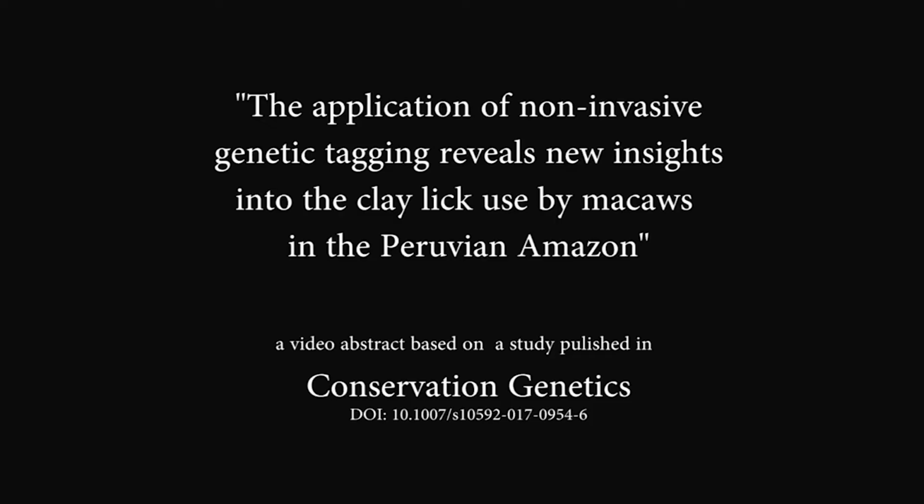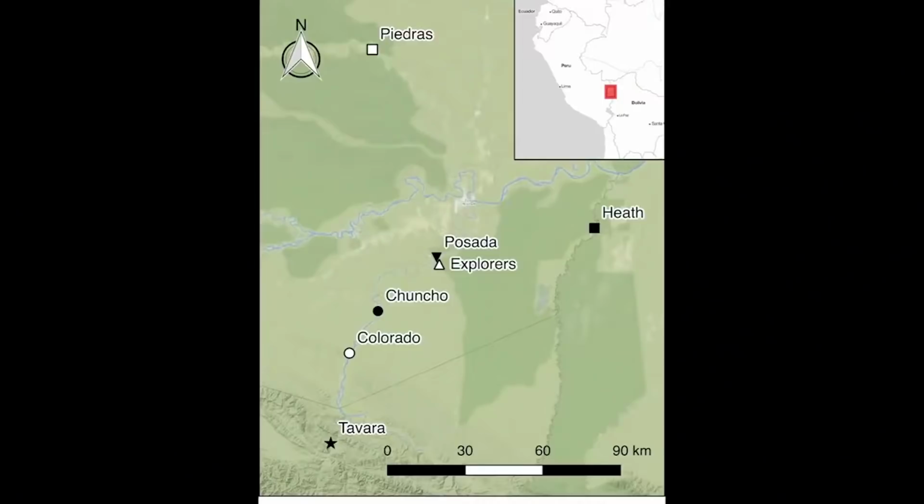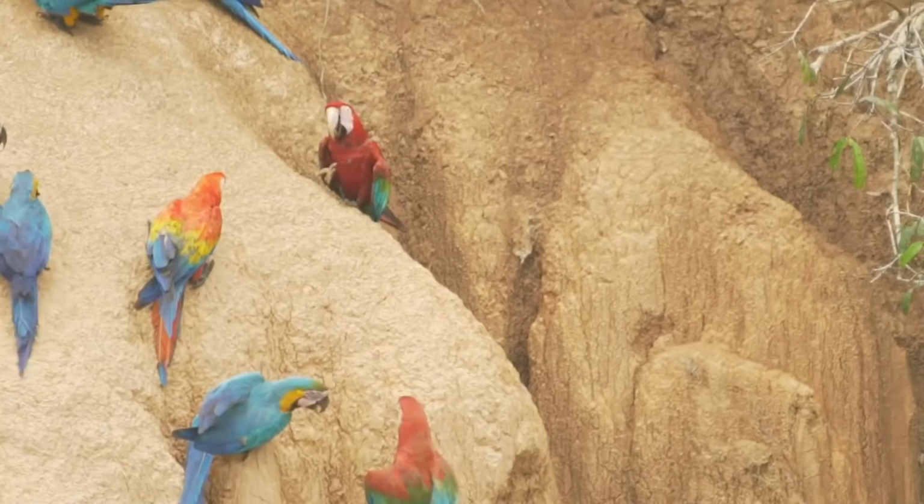The first problem faced by this project was, how do you actually sample the DNA of these birds? And birds are tricky to catch at the best of times, but macaws in the tropical rainforest are extremely difficult to catch. The study was centered in the Peruvian Amazon, where these birds are abundant and visit the so-called clay licks to consume soils rich in sodium.